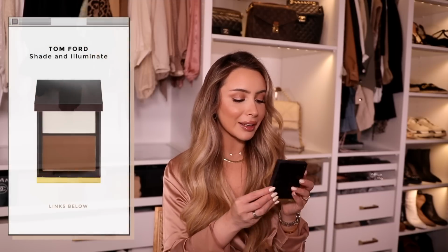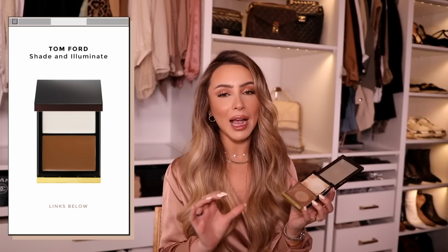And if you wanted to venture a little bit into the more luxury side, this will always be a favorite. The Tom Ford Shade and Illuminate, Intensity 1. The formula is absolutely amazing. If you have oily skin, I would stay away from this because it does tend to kind of slip and slide. I find that you really have to set it.